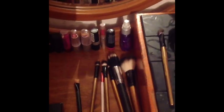So, okay, so here's the setup. This is the room I'm in. The bed's messy. Oh, sorry if I just made you all dizzy. Sorry for the bad lighting, but it's like 9:30 right now, so the sun's going down. But yeah, this is the overview. Here's me.